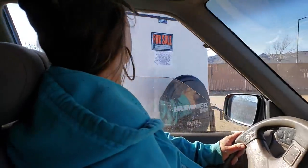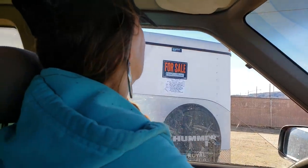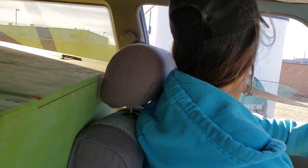Everything on this lot's expensive. $3,000. That's not bad. It's a car wash and detailing trailer, 6x10. $3,000? No, that's a really fair price. That's in really good shape.